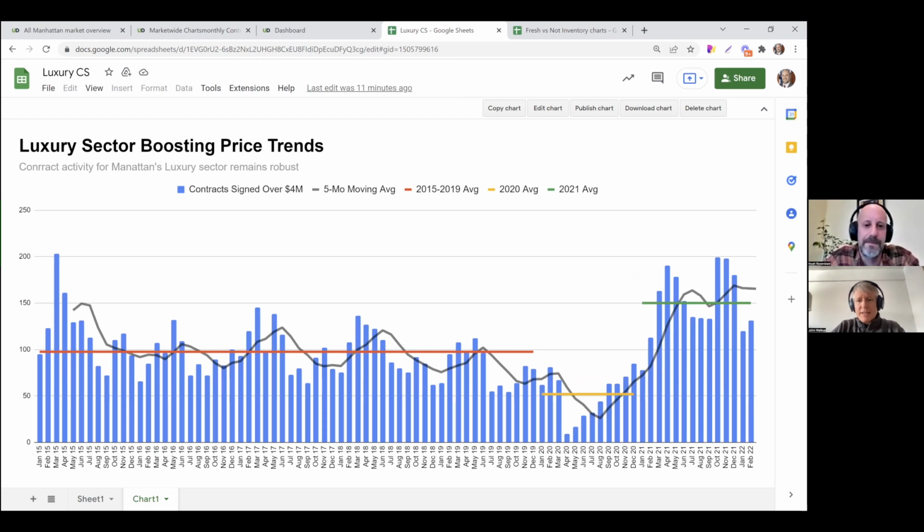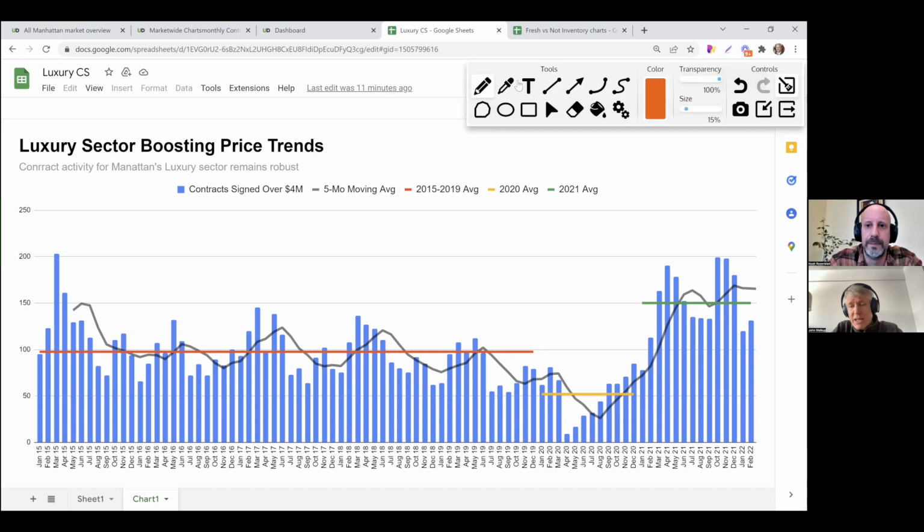And if you look back, let's just take 2020 out of the equation, because you don't necessarily want to compare absolute peak to absolute trough, because that just skews numbers out of fashion. But if you look at that red line, Noah, it's 100 and now we're 150. That's a 50% increase in the amount of luxury deals. And when you think about how that's going to affect price, when those start closing, you're certainly going to see an impact from that.